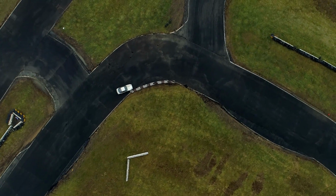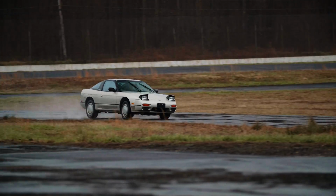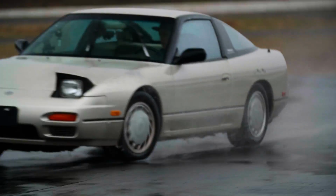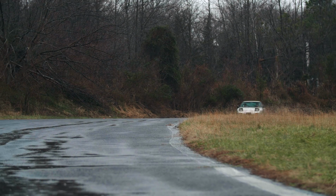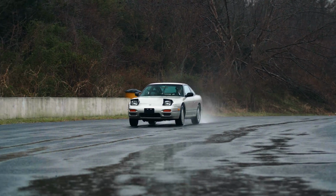It's a corner machine. It handles amazing. The McPherson struts, the multi-link rear suspension. It's like a more modern car. You know, there's no solid axle to this. This is all independent. I mean, basically, if you think about it, this was your 90s FRS or BRZ or GT86. It drives like a longer Miata. It's predictable, it kicks out when you want it to, and it straightens out when you want it to.